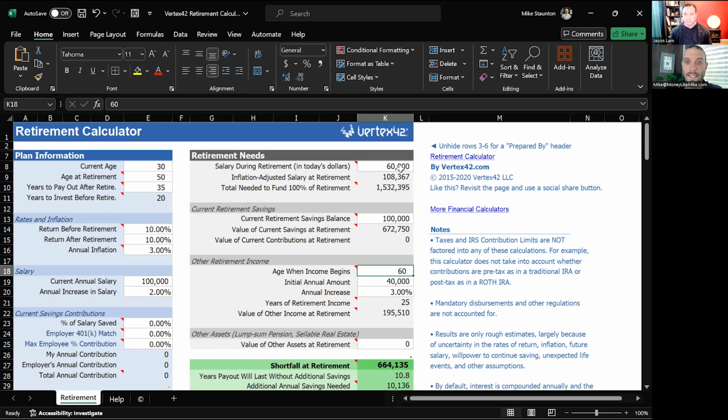Now, this is $60,000 for your retirement needs. And what Jason is mentioning, another $40,000 is coming from Social Security in this example. That begins at 60 with an annual increase of 3%. Now, these numbers are going to be unique for you. We just want to show you what it will do if you were in this situation.